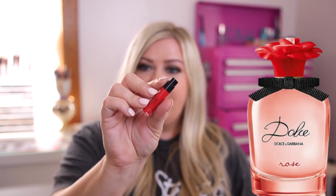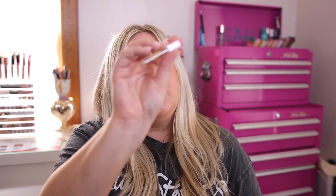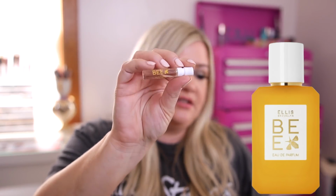We also have the Dolce & Gabbana Rose little eau de toilette. We already know that's going to be a floral. This one is from the brand Ellis Brooklyn again, and this one is called Bee. So I'm wondering if this one is going to be similar to a honey scent. This one is a warm and sweet gourmand. Okay, I'm very curious about that one actually. And then the last one included is Skylar Vanilla Sky.